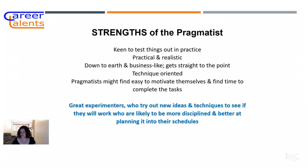Strength of the pragmatist. Keen to test things out in practice is what you're all about. Practical, realistic, down-to-earth, business-like. You get straight to the point. No faffing about. Very about techniques and how things are done. Pragmatists find it easy to motivate themselves and find time to complete tasks. They're great experimenters, as I keep saying. They like to try things out in the real world. The scientist, taking all the ideas and then creating a big explosion in the science lab because they just want to try out the idea.